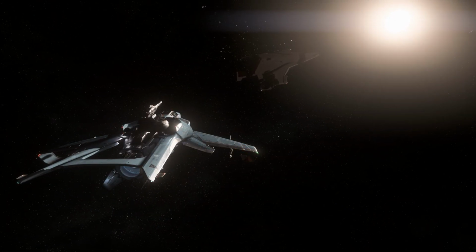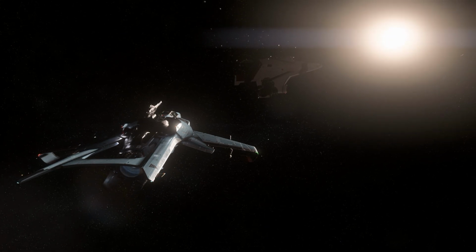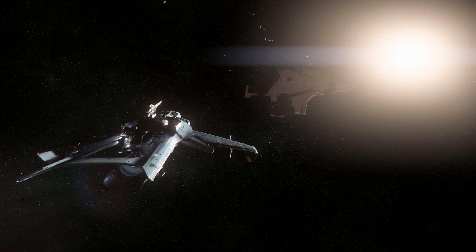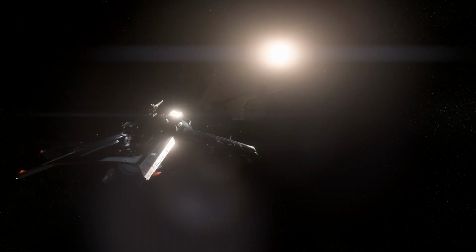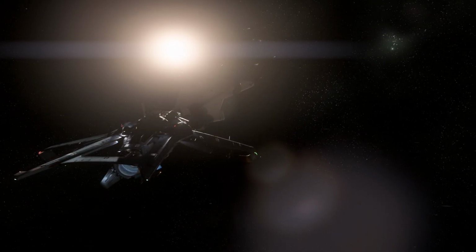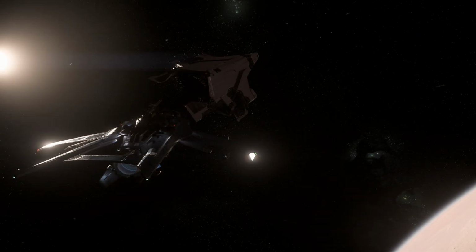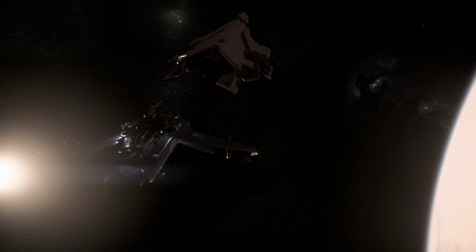Look at this as well. These bits of ship just flying off into space look absolutely incredible. When the sunlight's hitting them and they're all glistening, it looked so cool. That was the first time I'd really seen it. Maybe it's something you get with ballistic weapons, I don't know. But it looked really cool.